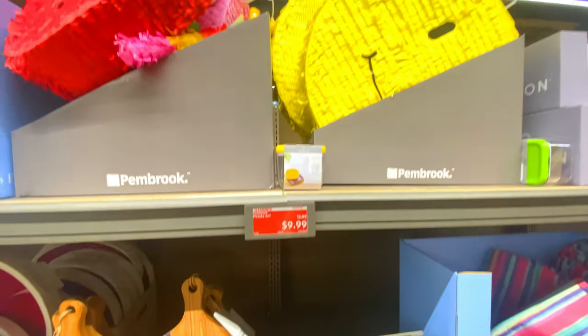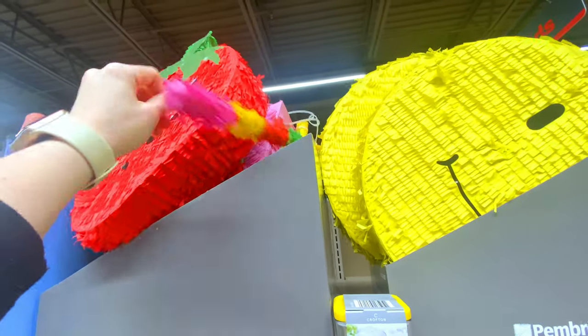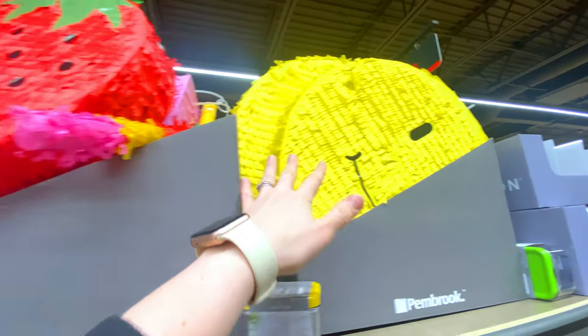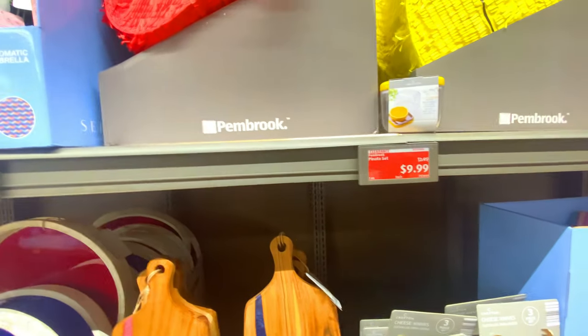Pinatas for $10. Say what? They have a strawberry, a watermelon, and the little bat goes with it. How cool is that? And they have smiley faces. I've never seen Aldi's have pinatas, so it's a really great deal. $10, that's an amazing deal.